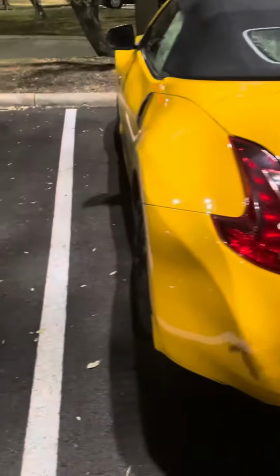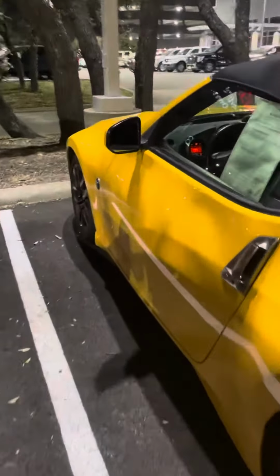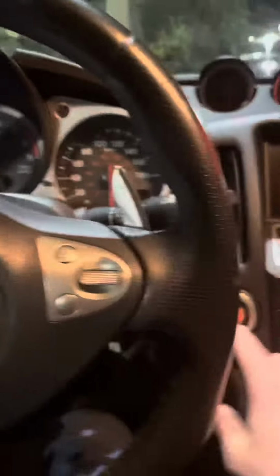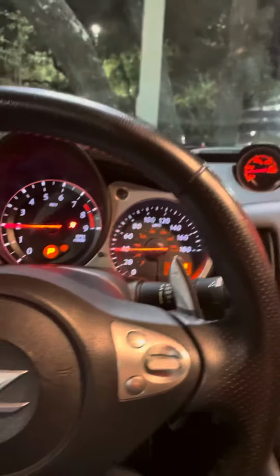So you're actually going to have quite a bit of space in this trunk for a sports car. And you have that nice little mat there. You're also going to have the Bose audio. Of course, you're going to have backup camera. You got Bluetooth. You're going to have Nissan's navigation in it as well. It's a push button to start. You also have the intelligent key, so you can unlock and lock the door just from the door handle on the outside. That way you really don't have to take the key out of your pocket.